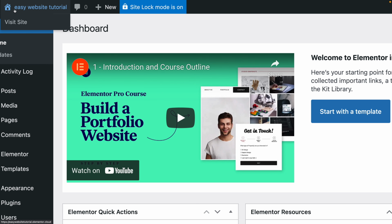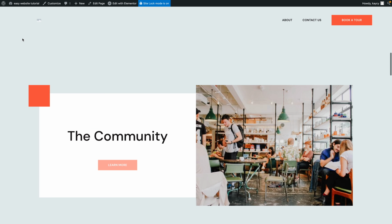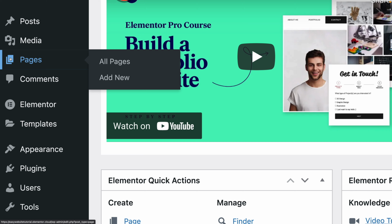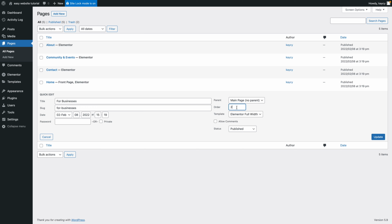Next, hover over the name of your website, click on Visit Site, and voila, we have imported our kit and it's looking beautiful. Now there are some things we need to change, like the logo here on top and the navigation, but we'll do that in a moment. Okay, first of all, let's go back. So hover over the name of your website, click on Dashboard, then click on Pages. So these are all the pages that we have, and we could also add new pages, but more about that later. But for the time being, I'm just going to change the name of the pages.